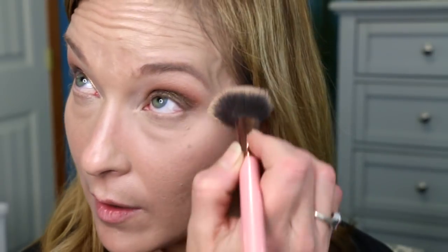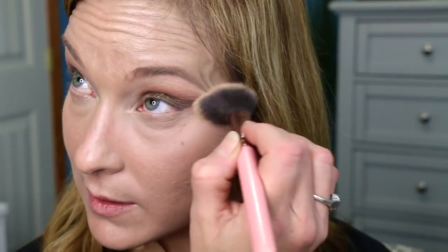So now I'm just sweeping along, making sure I got the powder where it needs to be and there's not an excess of powder anywhere. So I'm just doing light sweeping motions. And there that is. I'm telling you, there's a hair or something on my face, guys. I can feel it. Now I'm going to go ahead and do my blush because we'll come back to the eyes.